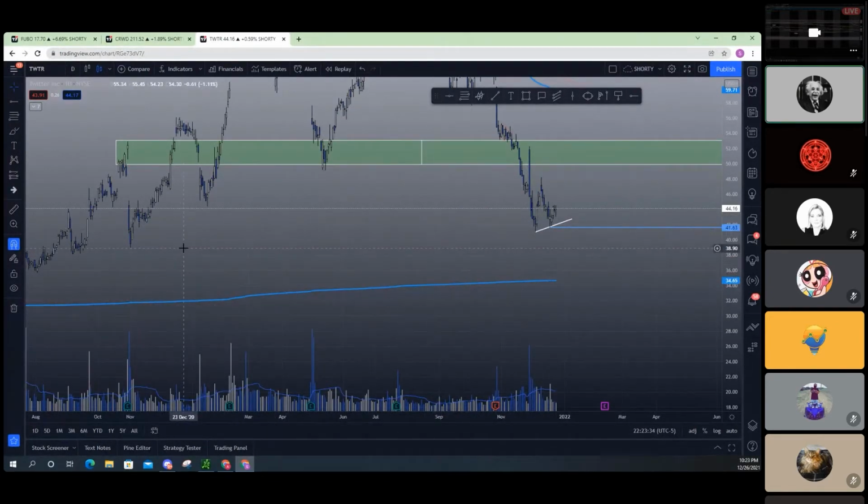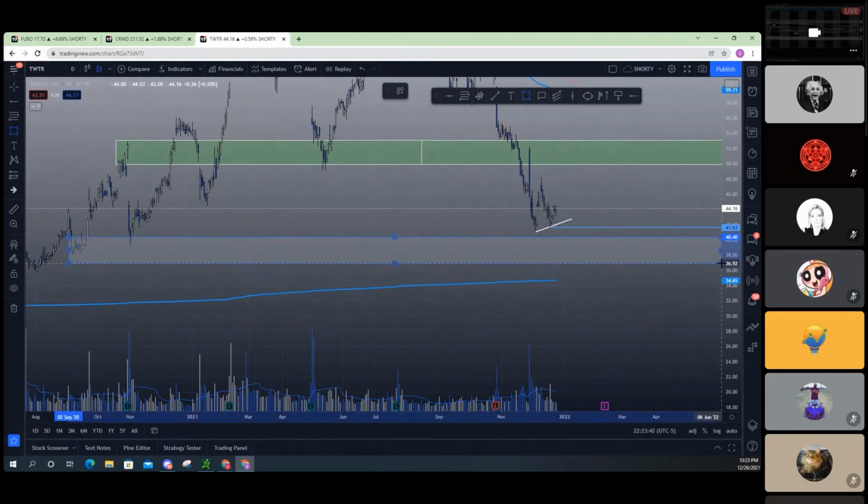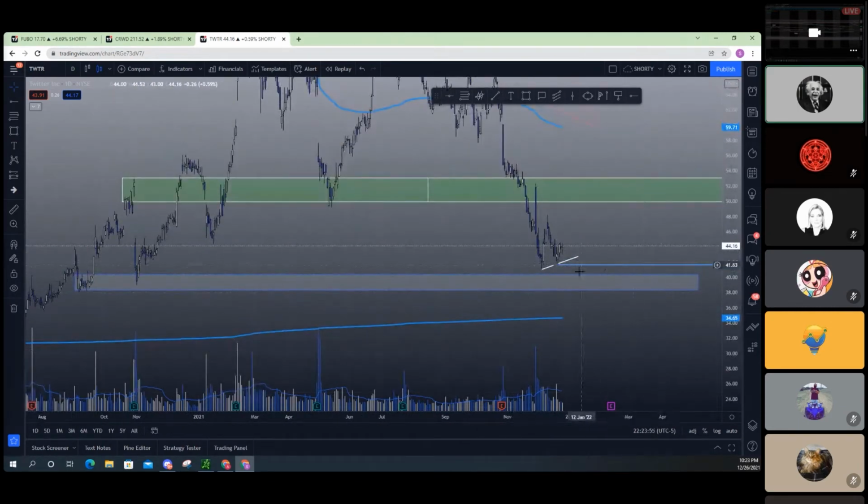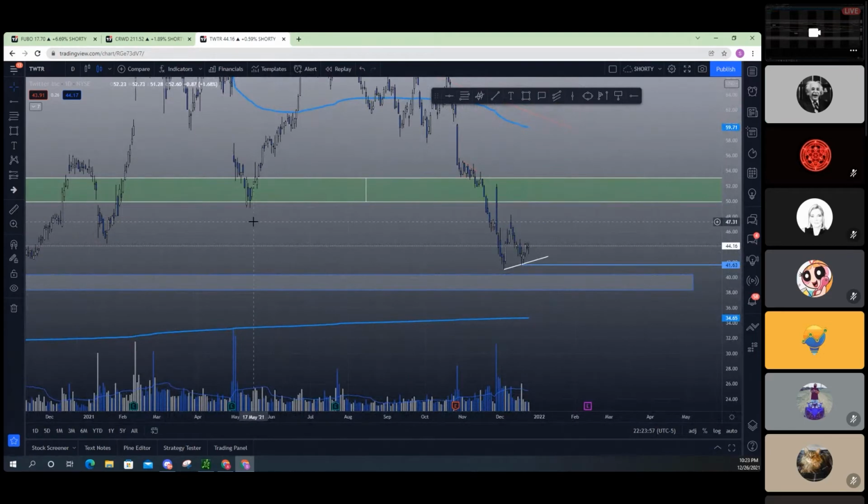Yeah, the next support is around 38.9, and it has a demand zone here. If you guys can see it, you see this confluence right here. So if we were to put our volume profile on, you would see it coming around that area right here, 38.9. I'll watch Twitter. It's a side item, not a primary item.